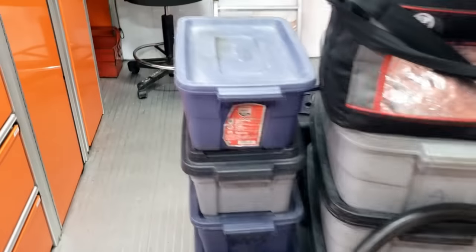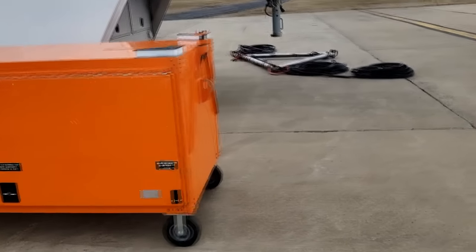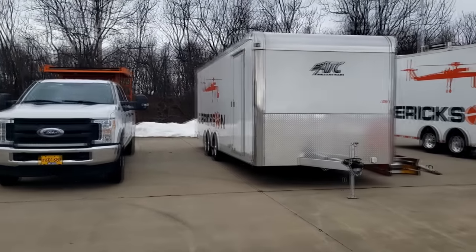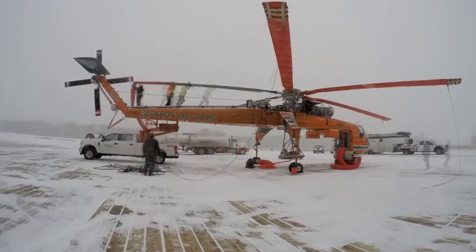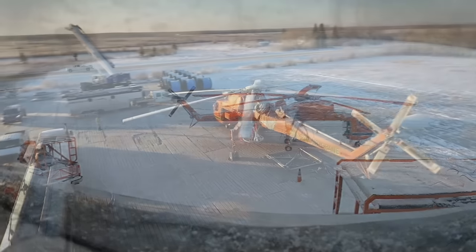Our aircraft parts, our flyaway parts. We have our cargo pod right here. And here we have our cold weather pod. Inside this one are generators and frost fighters for preheating the aircraft.